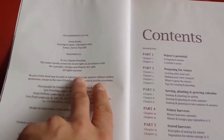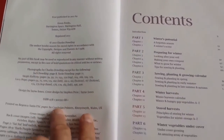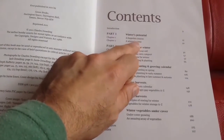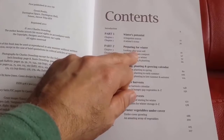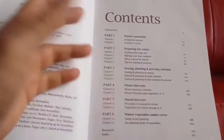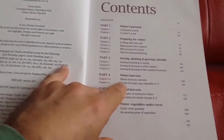And this book is published in 2011, and I think I bought it in 2012. The content of the book is Winter's Potential, A Forgotten Season, A Winter Scene, Preparing for Winter. Then it comes to the sowing, planting, and growing calendar, what you can grow in different months.